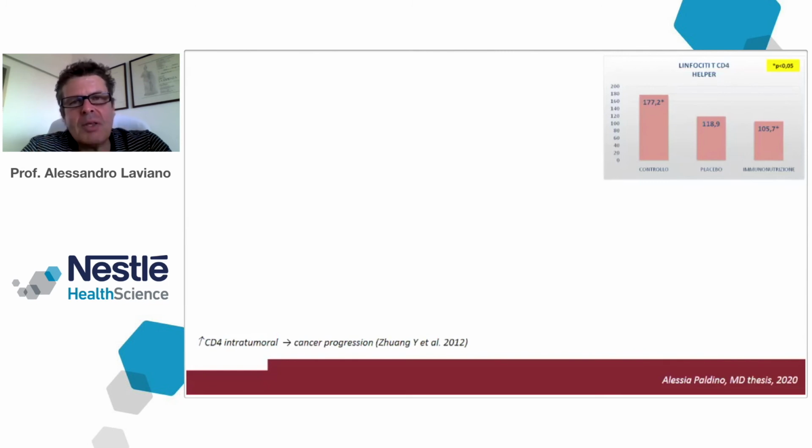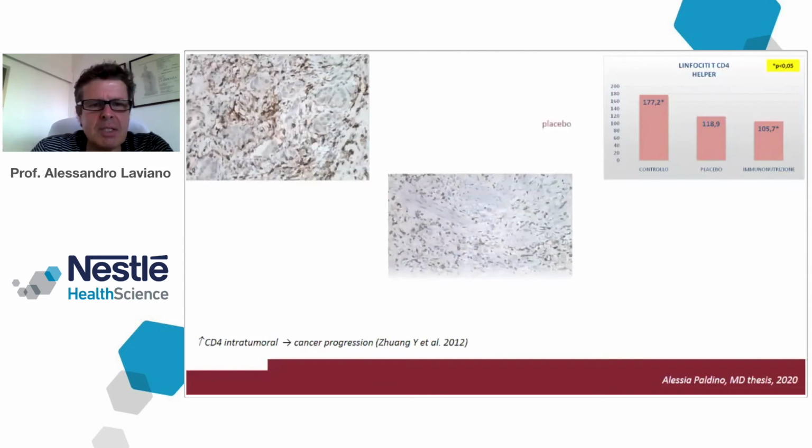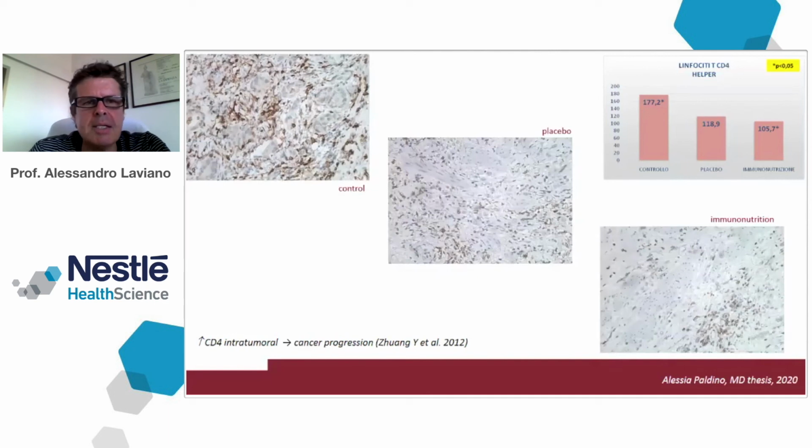So the idea of this pilot study, which we did because of the MD thesis of Dr. Palladino, was to see whether the use of immunonutrition versus control and versus placebo was associated with an improvement or a change in the number of specific lymphocytes within the tumor. And this is an interesting study. This is an intratumoral CD4. You see that this is a section of the gastric tumor removed from a cancer patient not receiving any kind of supplementation pre-operatively.